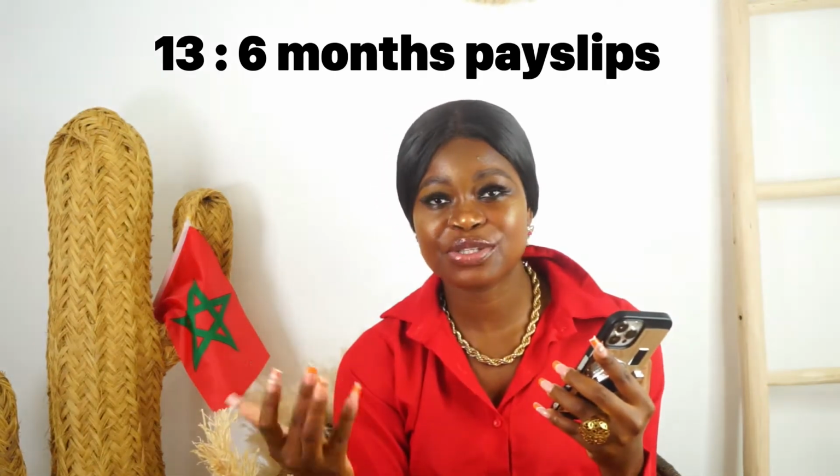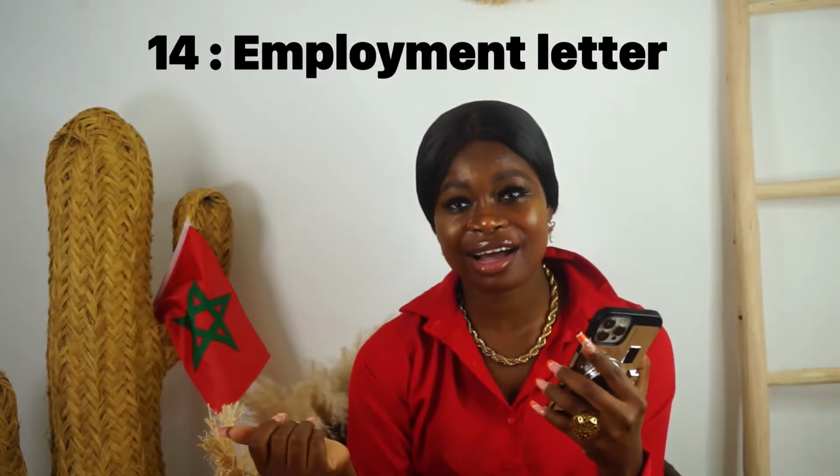Number 13 is a 6 months payslip. We know that a 6 month bank statement is required in number 6, but number 13 is different from number 6 in the sense that number 13 is like your salary slip. Number 6 is your bank statement. They want to see everything you have done with your bank accounts for the last 6 months. Number 13 is just your salary slip.